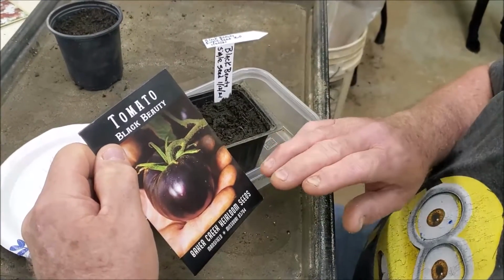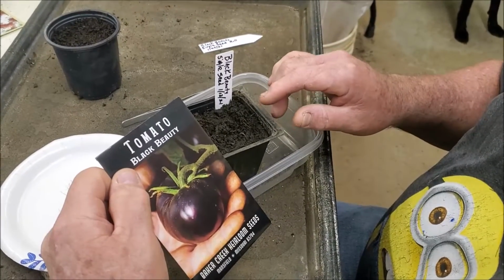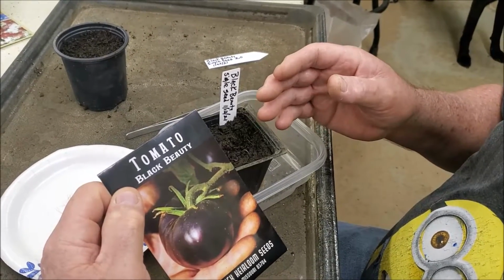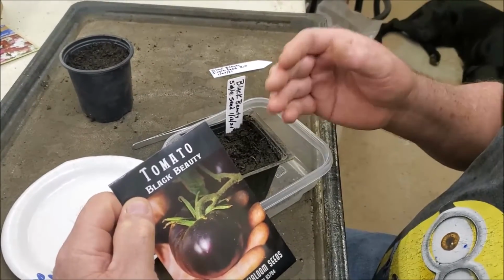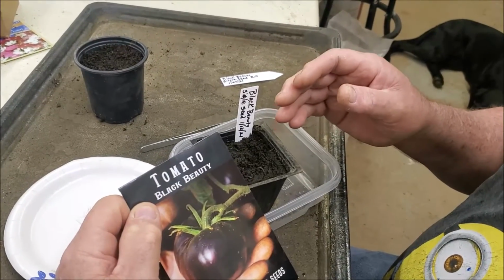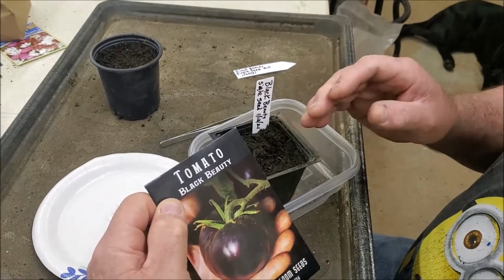Okay, now the Single Seed Challenge was the Black Beauty. Now this seed was planted 12 days ago. And as you can see, nothing yet. Now tomatoes do take a little bit of time, but usually the tomato would be up and germinated by now. I did a few days ago kind of look at the seed. It looked like it might have some intention of germinating, but I can't be sure.